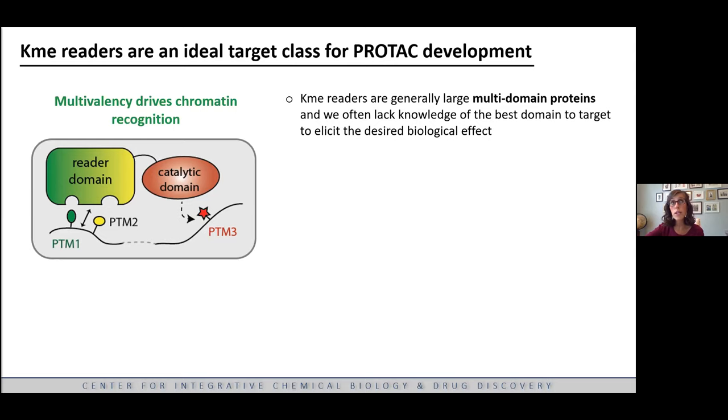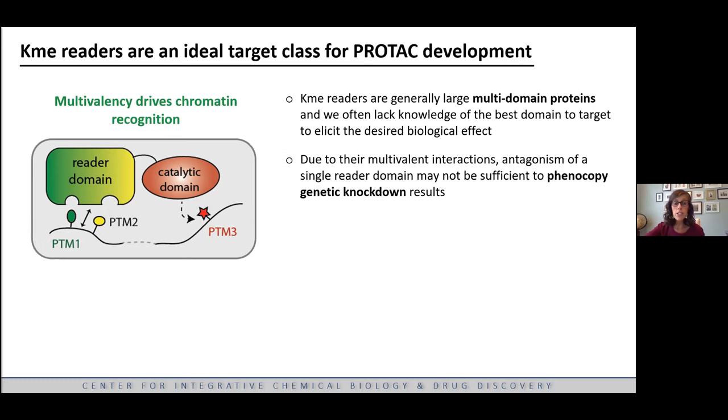And so when planning a project around discovering a ligand for some of these proteins, we often lack knowledge a priori of the best domain to target in order to elicit the desired biological effect, without doing elaborate genetic studies involving point mutants or domain truncations. In addition, due to their multivalent interactions, antagonism of a single reader domain may not be sufficient to phenocopy genetic knockdown results.